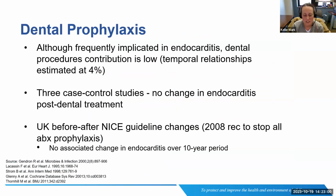And there are a lot of differences. Even in England, the UK, they have nice guidelines, and in 2008 they actually recommended stopping all dental prophylaxis. So even for people with a history of a prosthetic valve or something like that, there's no recommendation for prophylaxis. That's how strongly some countries have moved away from dental prophylaxis.